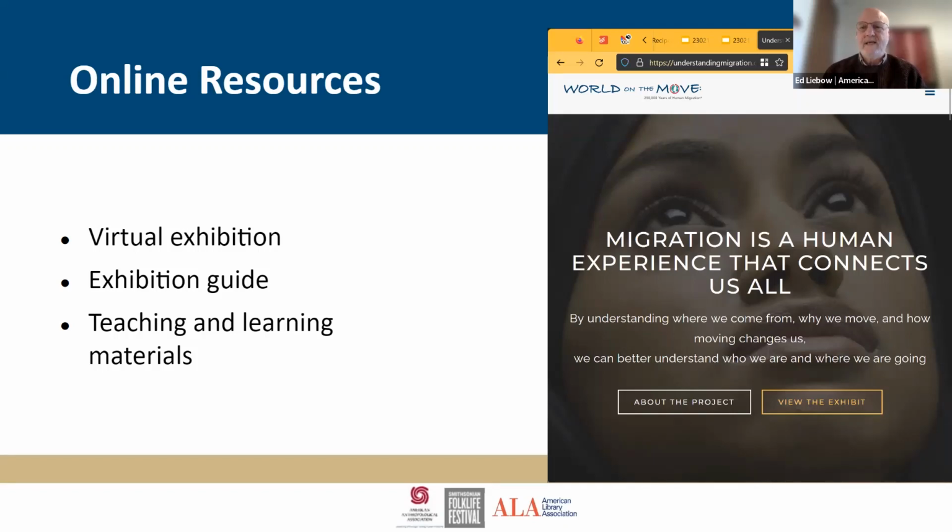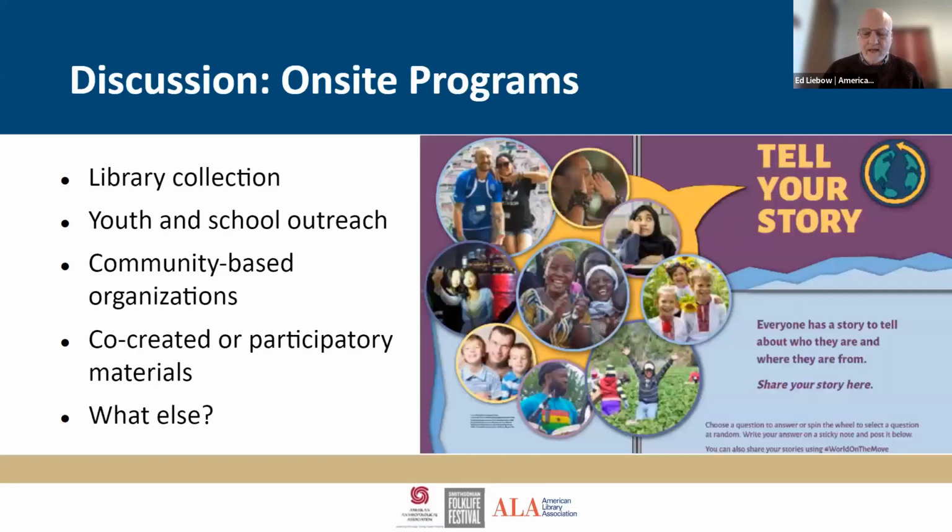On site, we're hoping you all, who we recognize are at varying stages in planning, might have some things to share with one another. And I wanted to ask our colleague Daniel Ginsberg if they would be willing to walk through some points about on-site programming and events and activities. Daniel? Yeah, sure. This is Daniel.